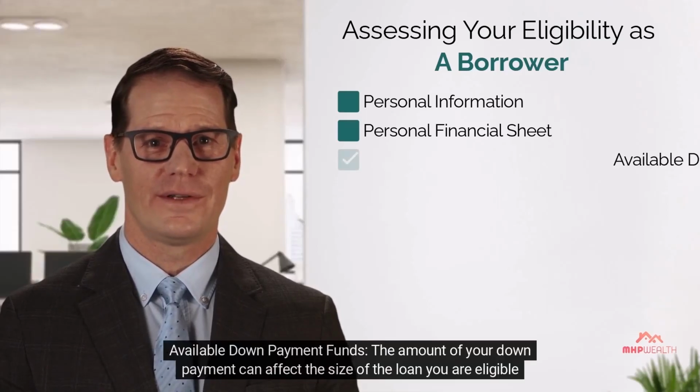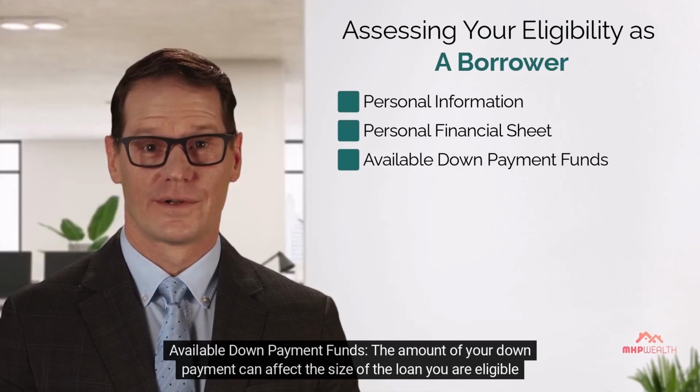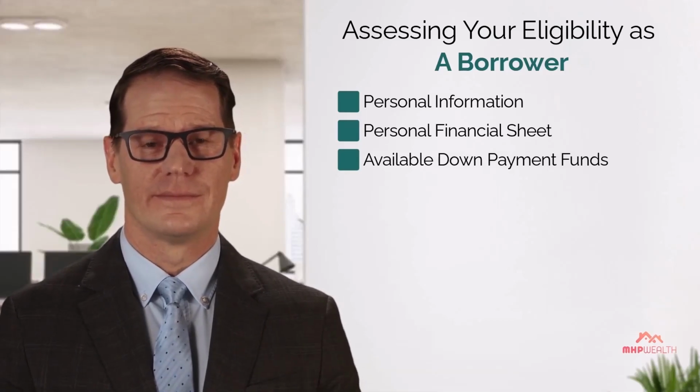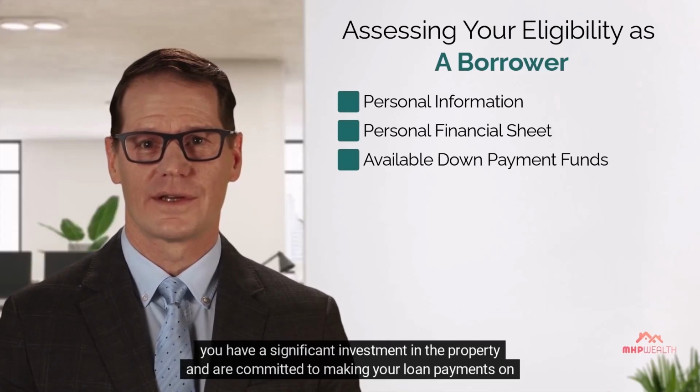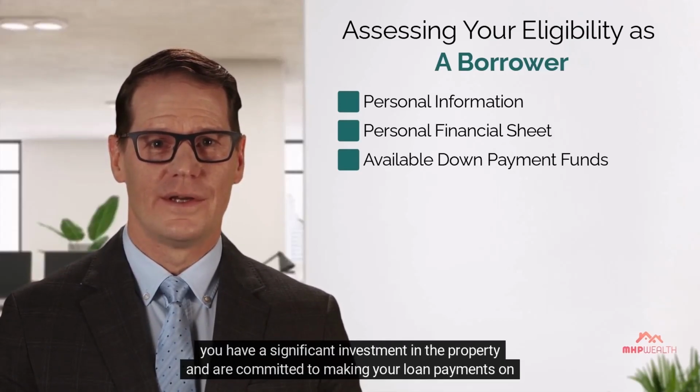Available down payment funds. The amount of your down payment can affect the size of the loan you are eligible for, as well as the interest rate and other loan terms. A higher down payment can make you a more attractive candidate for a loan, as it shows the lender that you have a significant investment in the property and are committed to making your loan payments on time.